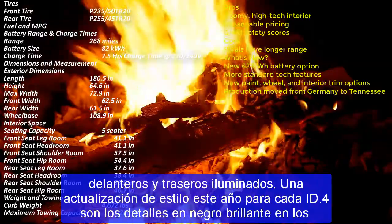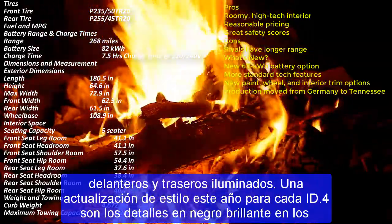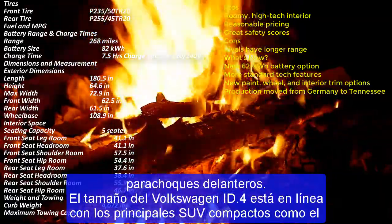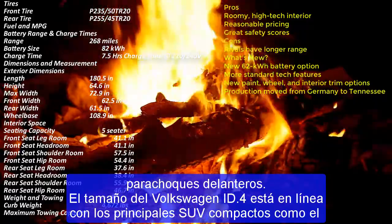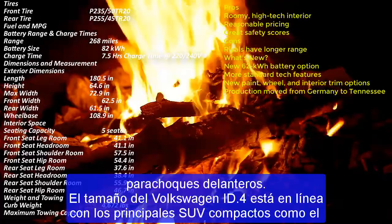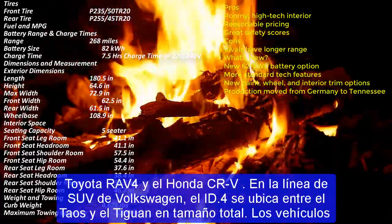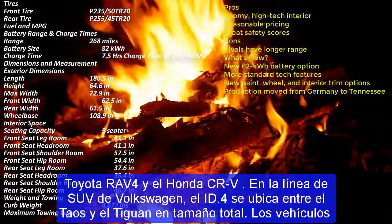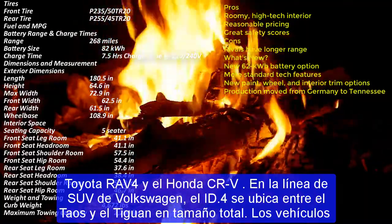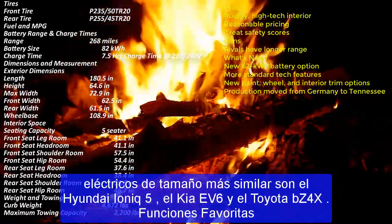Single electric motor. 82 kWh lithium-ion battery pack. 201 horsepower. 229 lb-ft of torque. EPA city/highway fuel economy, 116 mpge/98 mpge, Pro, 110 mpge/93 mpge, Pro S. Range on a full charge, 275 miles, Pro, 262 miles, Pro S.